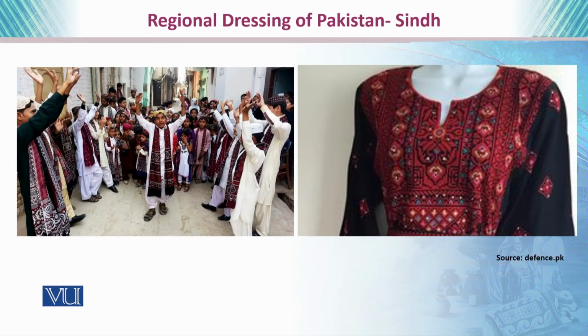Here are a couple of reflections of Sindhi dressing patterns. On the left side, you can see people with the ajrak and Sindhi topi, and on the right side, our typical female Sindhi dress is presented.